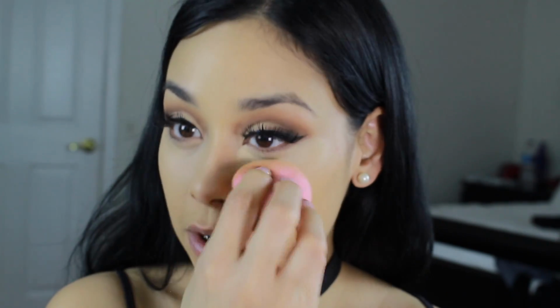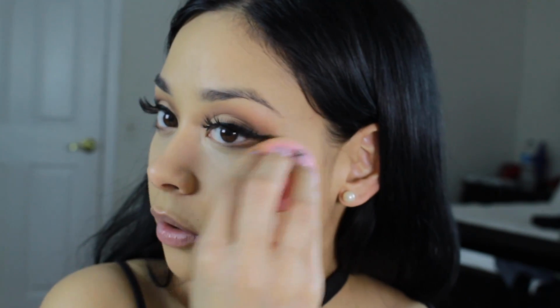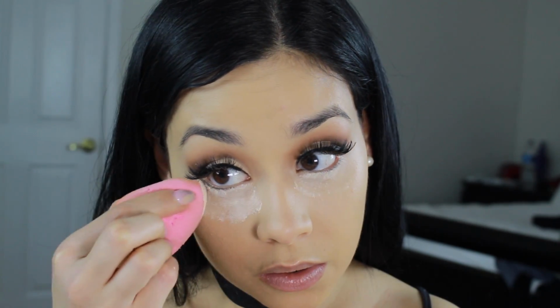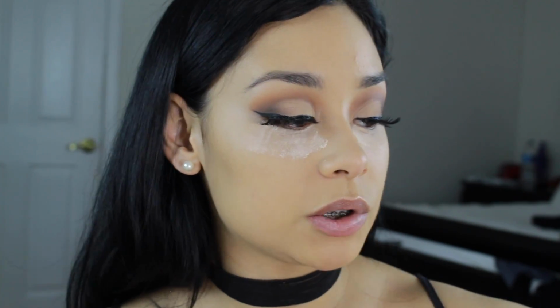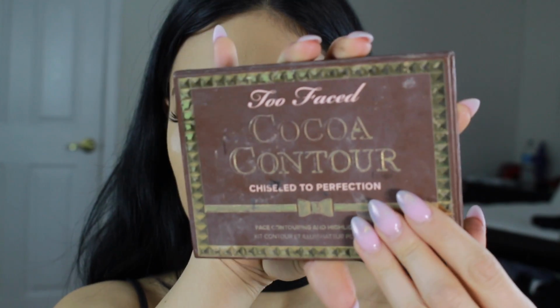And I like to use the bigger side of the Beauty Blender when I'm blending it right here by my cheekbones. Now with my Airspun translucent powder, I'm just going to bake for a little bit. And I'm using the pointy side of the Beauty Blender right after I blend that concealer to prevent any creasing and stuff. So now I'm just going to do a little bit of contour with my Too Faced contour kit.